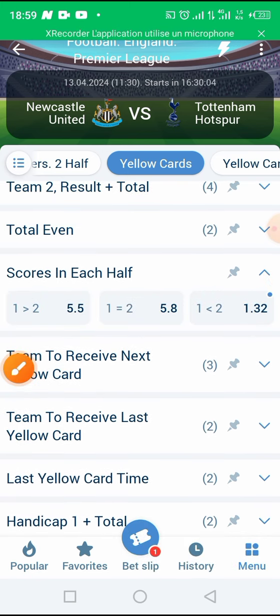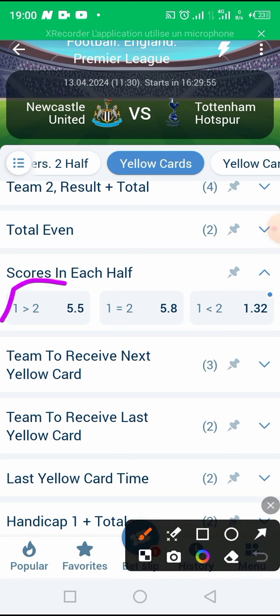Here OneXBet is asking you a very simple question. They give you three options. The first option means they are asking if you are sure that there will be more yellow cards in the first half. Let's say that in total, if you select this option, in the match there were 6 yellow cards.